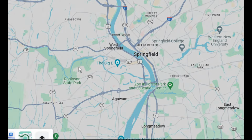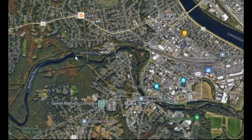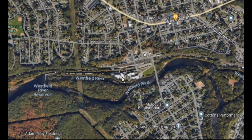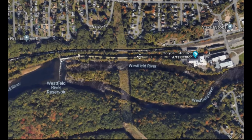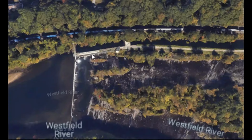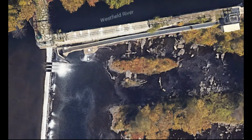That factory was put up in the 1850s, and of course it needed a dam to impound a reservoir and move the water of the Westfield River through a canal and into the factory to turn the turbines that would move the machinery that made the paper. And it's a really cool little area if you just want to see how a New England factory system looked in the 19th century. But we're focused on the fish ladder in this episode, so come on along.